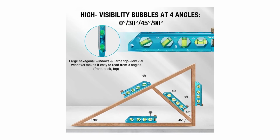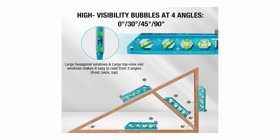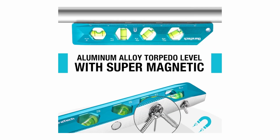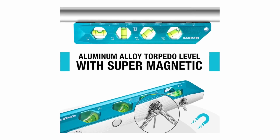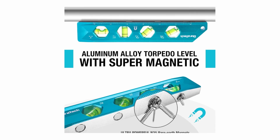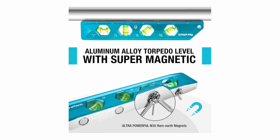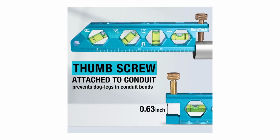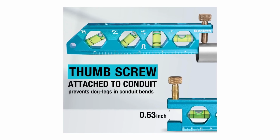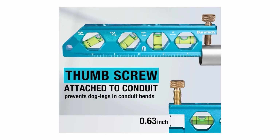The V-groove design adds stability when working on rounded surfaces, such as pipes, while the rare earth magnets provide a strong grip for hands-free operation. The build quality of these levels is outstanding, thanks to their aluminum alloy construction. They're lightweight but durable, with shock-absorbing features to withstand daily wear and tear. The large viewing windows make it easy to read the bubbles from multiple angles, and the inclusion of both SAE and metric scales adds to their practicality.